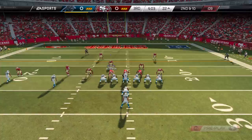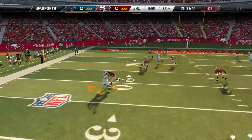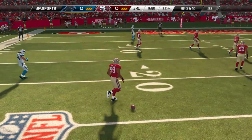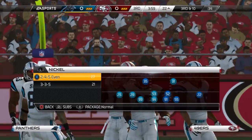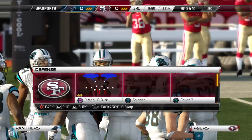Second down coming up. Halfway through the third quarter. He'll fire it out to the left. Oh, good job by the linebacker knocking that pass down that time. All he did was watch the eyes of the quarterback, and he reacted. It put him in good position, and he knocks the football down.